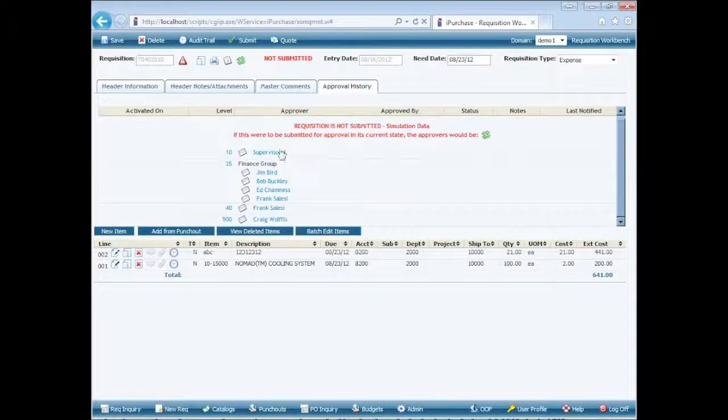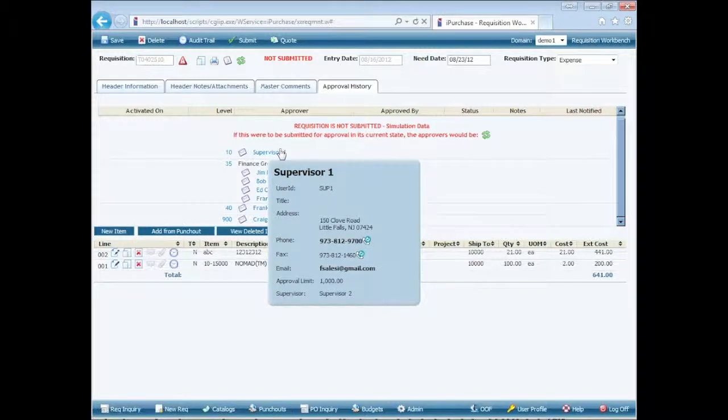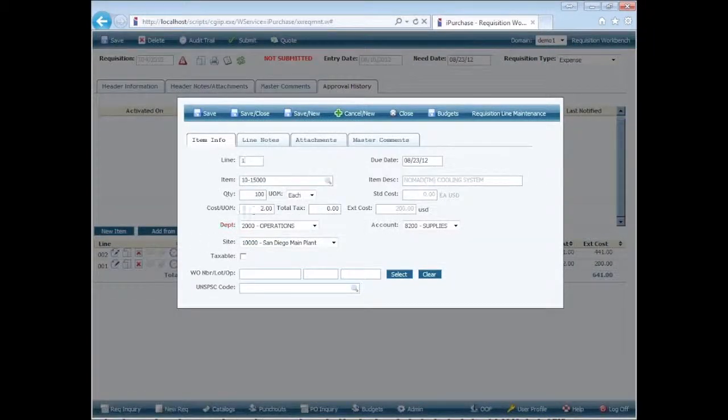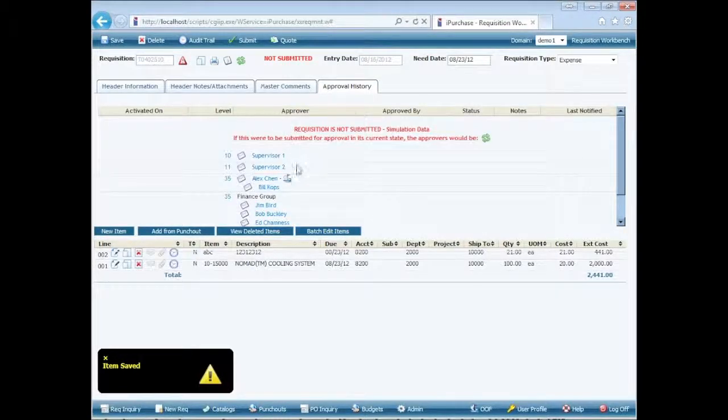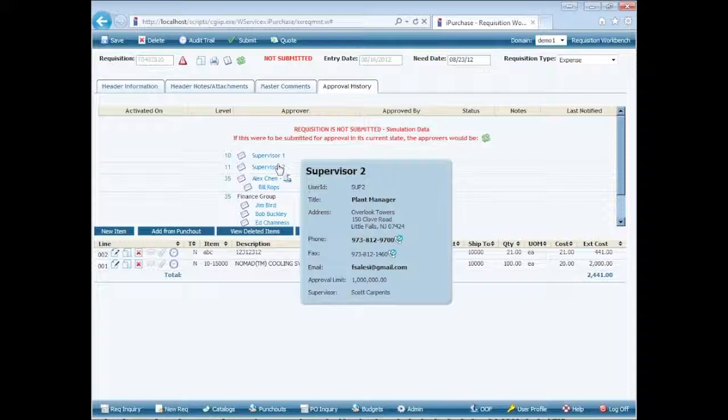So the first level 10, supervisor 1, you'll see down at the second to last field, supervisor 1's approval limit is $1,000, and then their supervisor is supervisor 2. If we look at the cost, $641, it's less than $1,000, so we stop adding supervisors at supervisor 1. If I come back in here real quick and I change this price to $20 each, you'll see what happens: supervisor 2 was inserted because now the cost is $24.41. Supervisor 2 has up to $1 million, so we stop at supervisor 2. Okay, that's a very simple method. It's used often, and it's based on dollar amount and supervisor.